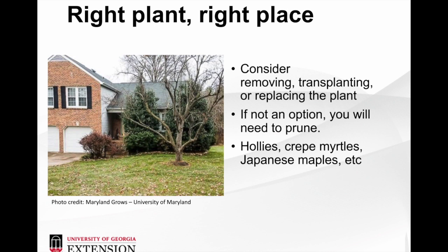These need to be either cut down at ground level and treat the stump so that they won't sprout back and plant something else there, or hire someone to come dig out the stumps. You really want to consider, like I have here, remove it, transplant it, replace it.